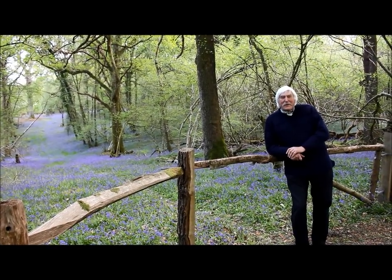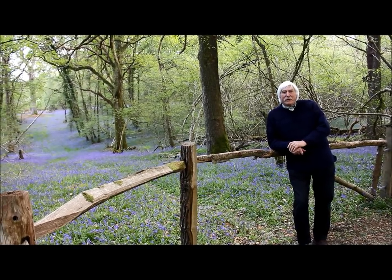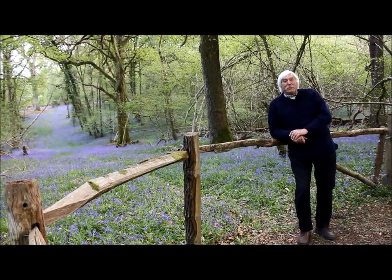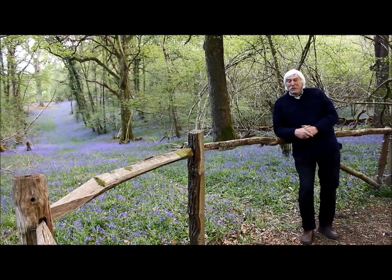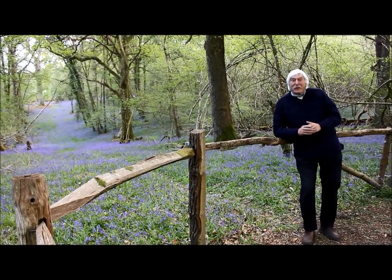Well, it's a spring day in the south of England. We're deep in the woods here in the New Forest on the border of Hampshire and Wiltshire, where I live. And I came in the woods today just to have a look at the bluebells, because it is the quintessentially English spring flower. They're like a mist on the ground. There's no sun out, what a pity, but never mind. They look lovely down there.